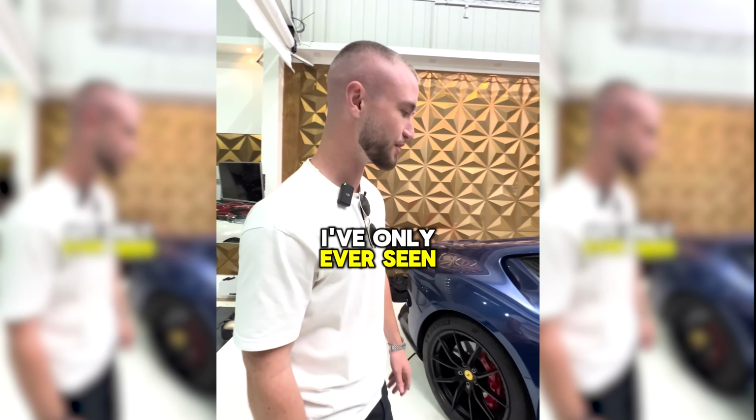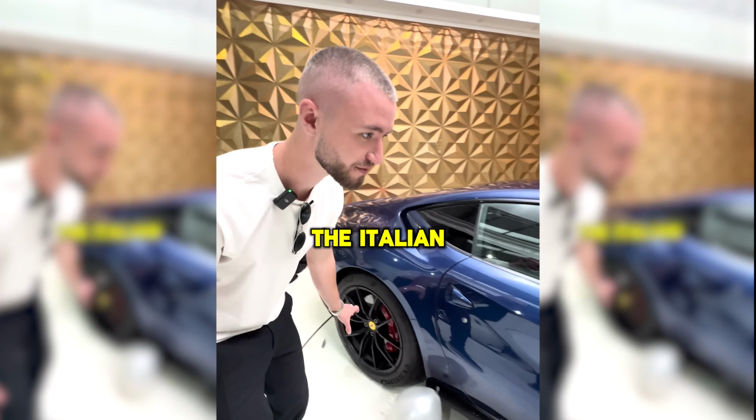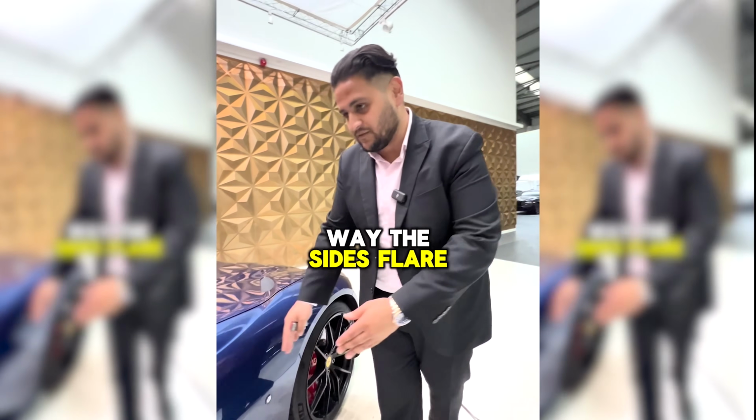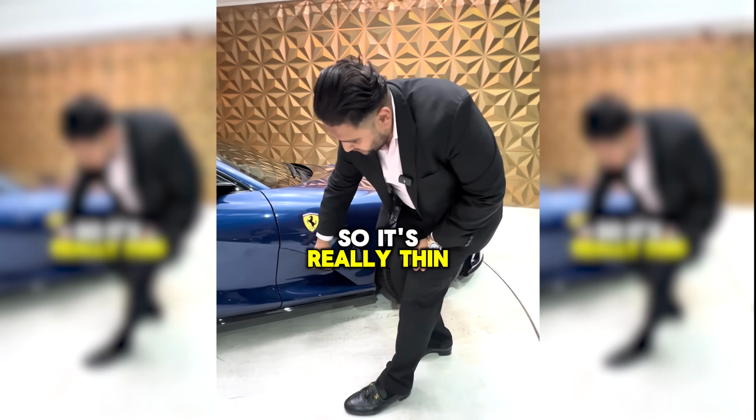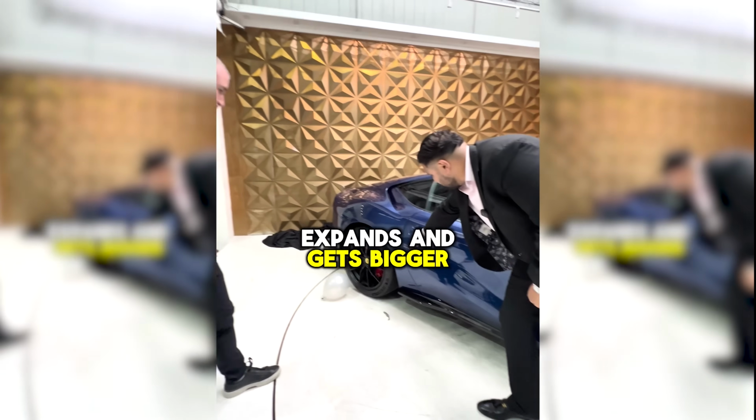Okay. I've only ever seen it on a Piemonte. Right, the Italian flag on the bottom. So you know the way the sides flare up? If we do the tricolore flag starting all the way from the bottom over there, so it's really thin, and then it just expands and gets bigger and bigger as it comes up, so it goes with the body panels? I think we gotta do it.